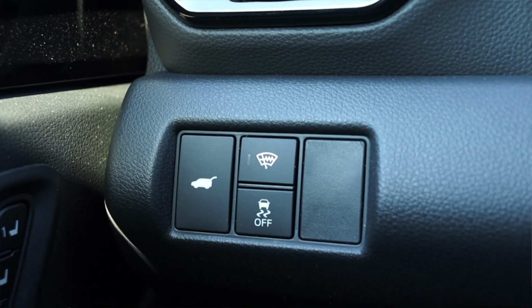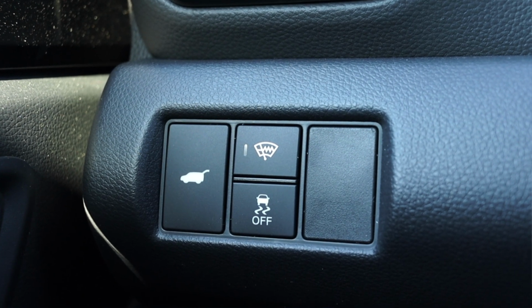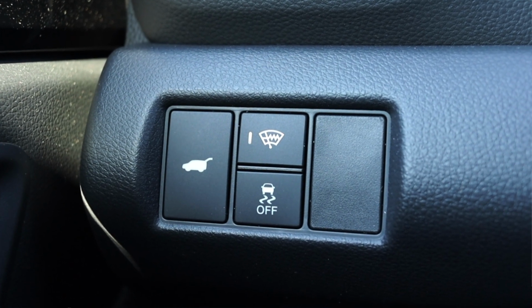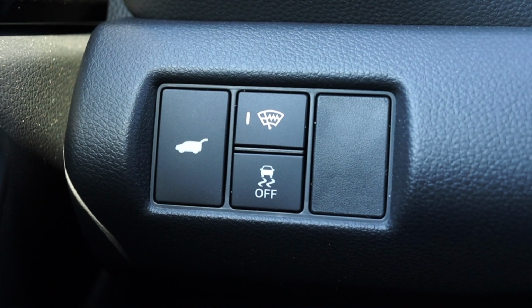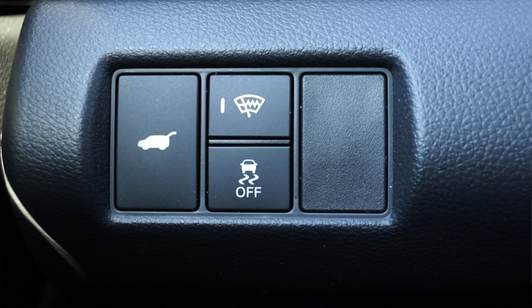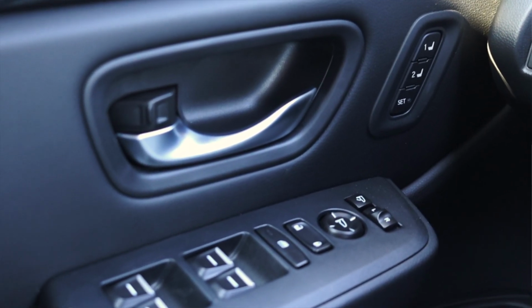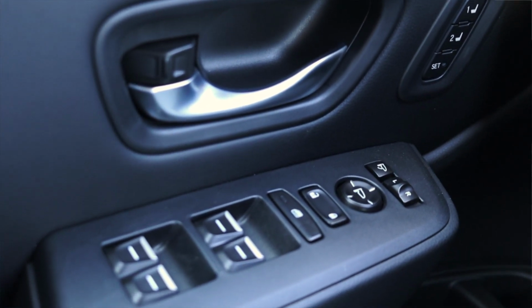My heated windshield wipers. So this will defrost your windshield wipers in the winter. I have only ever known Subaru to do something like this, so seeing this on the Trail Sport Honda is very, very nice. I do have traction control off as well. And moving out of the door, I have 2 different memory seats, my power mirrors, power locks, and power windows.